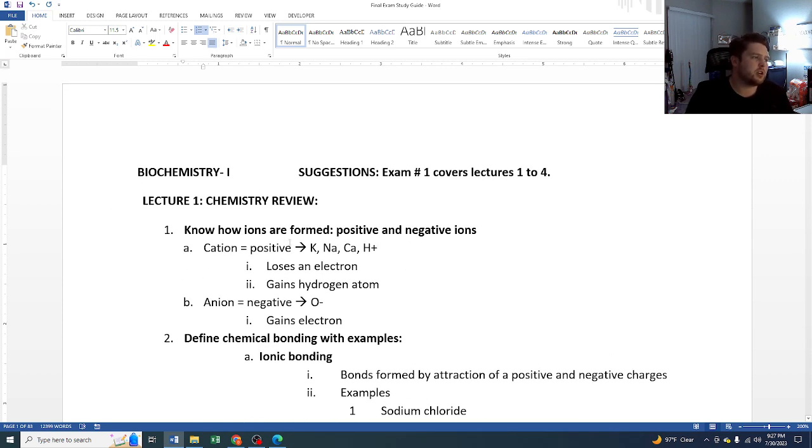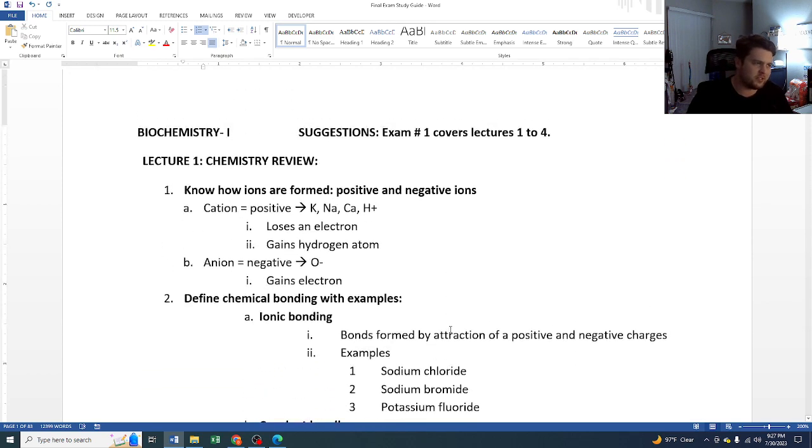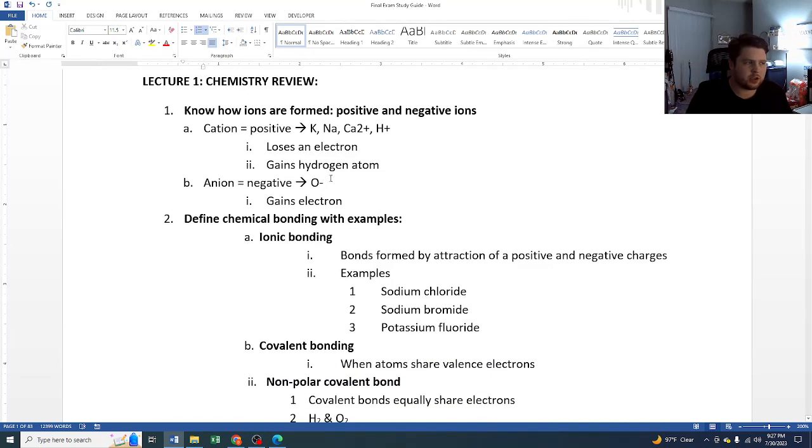Okay, so starting with the very first lecture, the chemistry review, the ions that are formed, we have positive and negative ions. Hopefully this is all super review. Cations are positively charged, so they've lost an electron or they've gained a hydrogen atom. Stuff like potassium, sodium, calcium. Calcium is a 2+. Potassium and sodium are 1+. Keep that in mind. And the anions are negative. The most common one we're going to see is oxygen. That's our big one that we're going to see in all of these reactions, and those gain electrons.